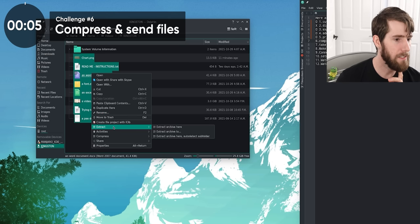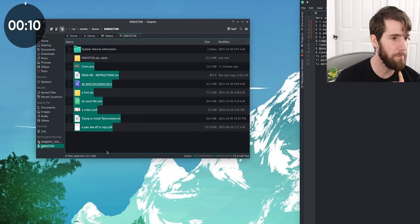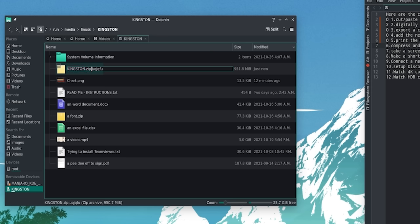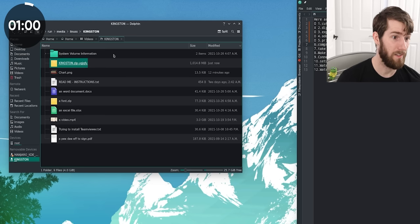Okay, compress here as .zip. Why is it .zip.uqjqfu? Well, that brings up nothing. Why would it put that there? Goodbye. Failed to open archive, not a zip archive. It's a UQJQFU. Nope, it just is broken.